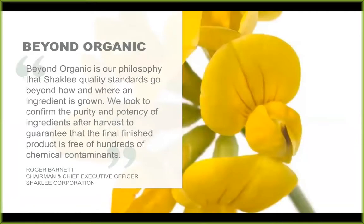This is one of my favorite facts about Shackley, that our products are beyond organic. We like to say our safety and purity standards are beyond organic because the philosophy is that Shackley quality standards go beyond how and where an ingredient is even grown. We look to confirm the purity and potency of the ingredients, and we harvest where the ingredient is grown, and we guarantee that the finished product is free of hundreds and hundreds of chemicals of contaminants. We screen for over 350 contaminants, pesticides, and impurities on every single new botanical ingredient, and that's 3 times more than the current standard in our country.